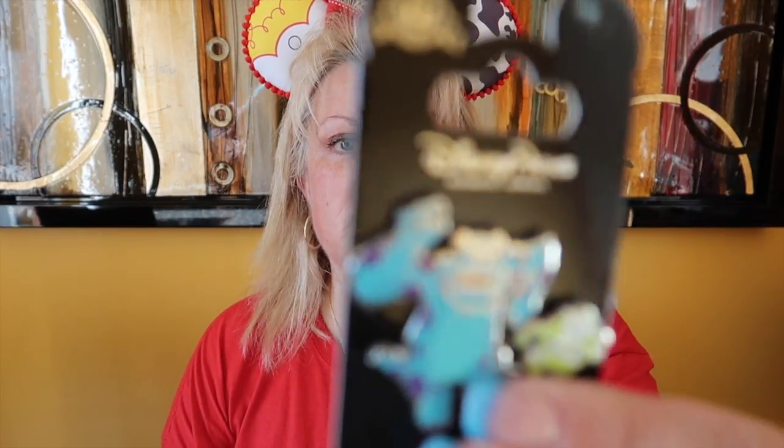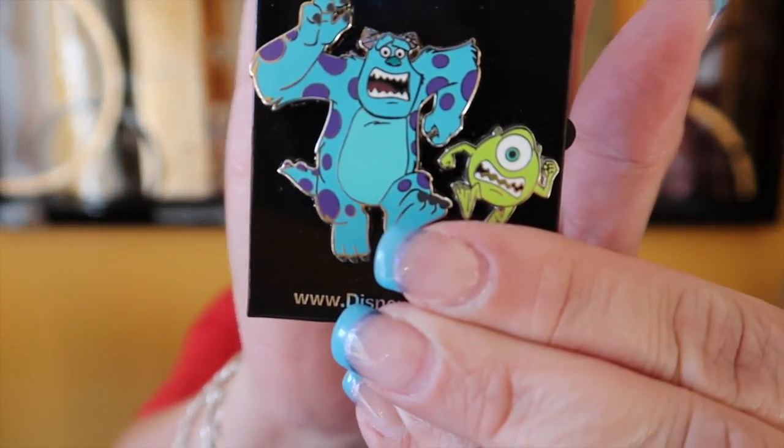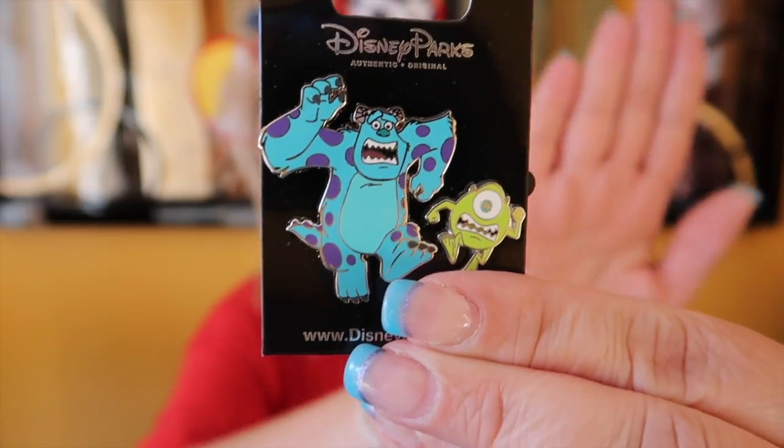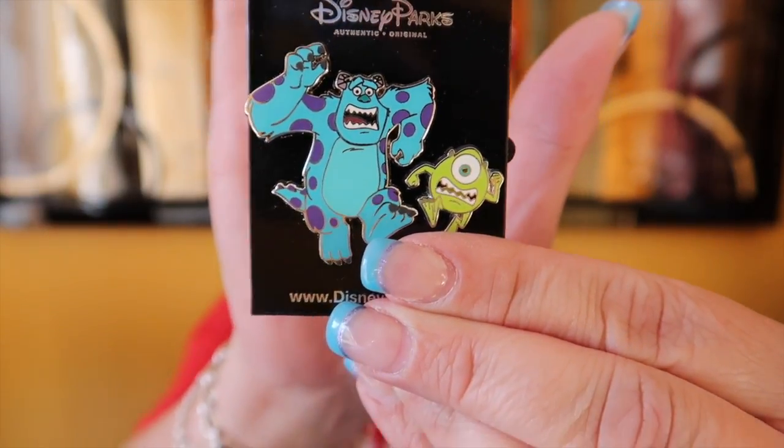So my next pins were then Monsters University. I've started collecting them because I've done the Monsters University mystery pin box. I've actually completed that now, so I was really excited. So I'm now just adding extra Monsters pins. So first of all, 2 pins here, Mike and Sully. Love that. I love the colours of Sully, I think he's amazing. And that's a pink price tag.